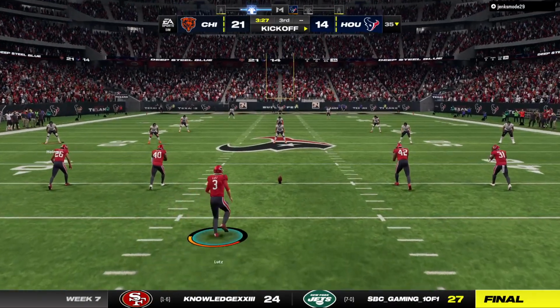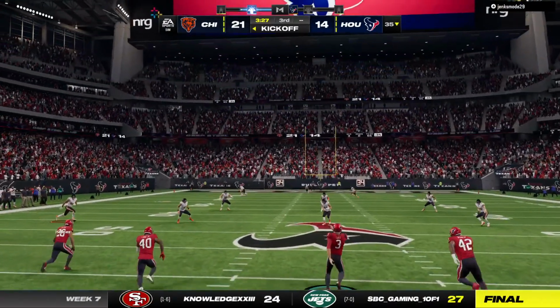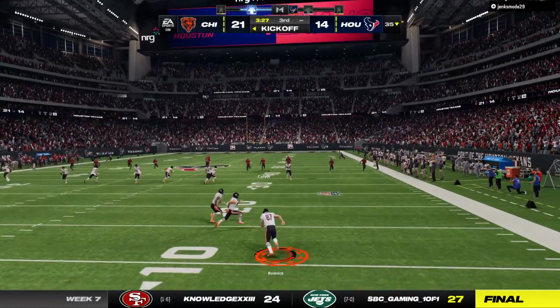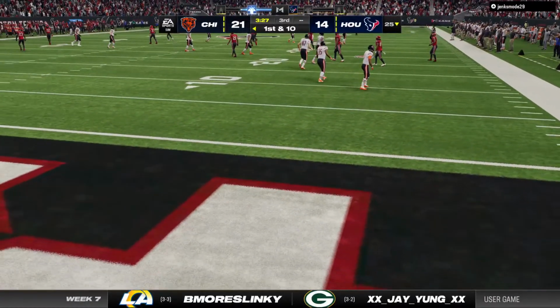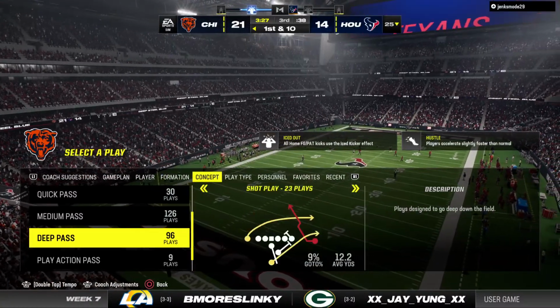After the touchdown, Lutz to kick it off. And they'll let that one go as it skips through the back of the end zone for a touchback.